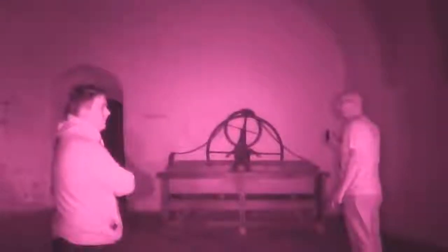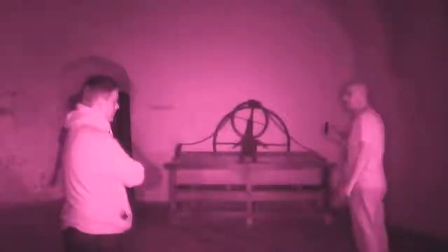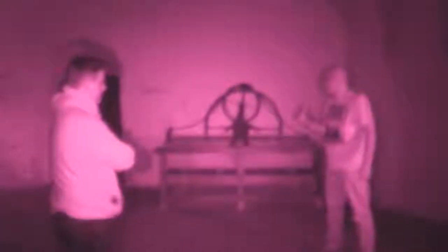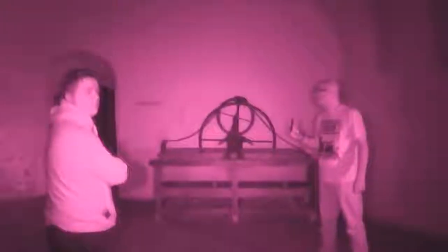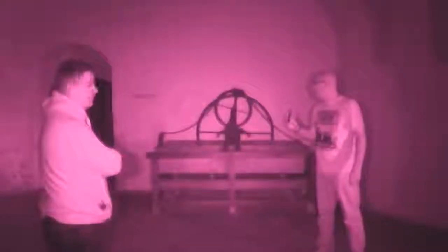Is there anyone here that used to work here in the laundry room? I see there's one of these original machines here. Did you used to work here? Is there something you can do to let us know you're here? There's plenty of things that you can knock on, move.